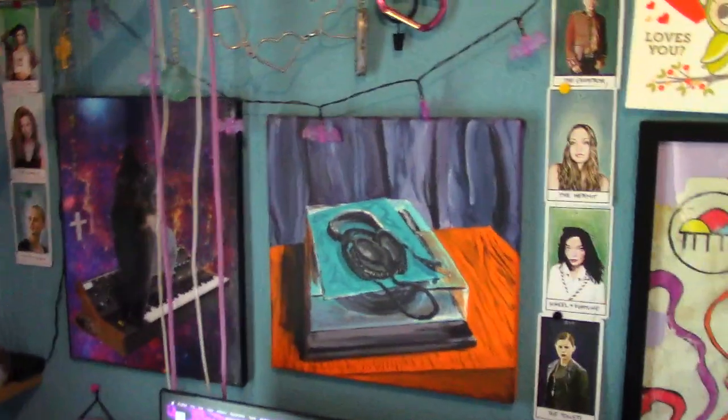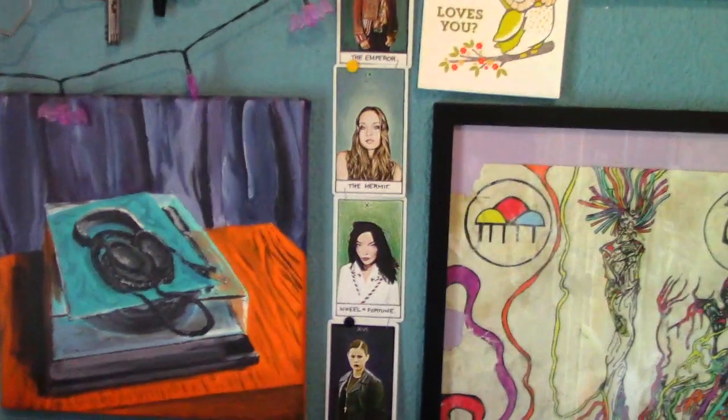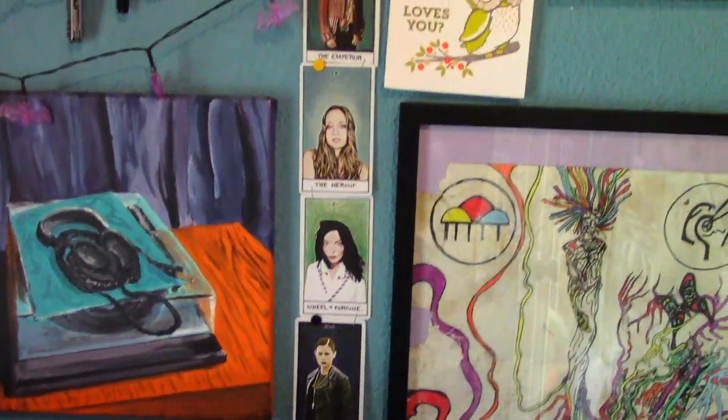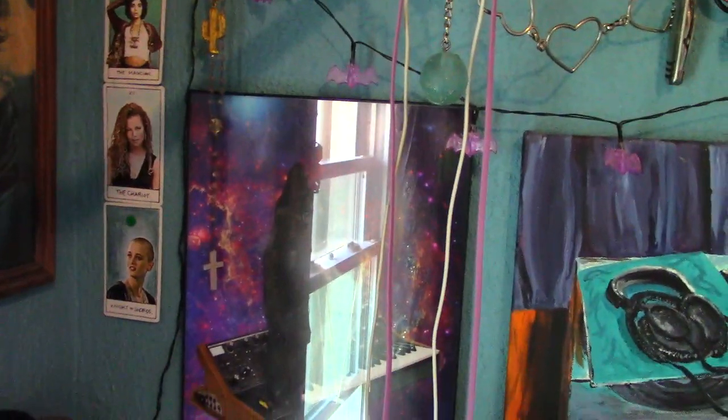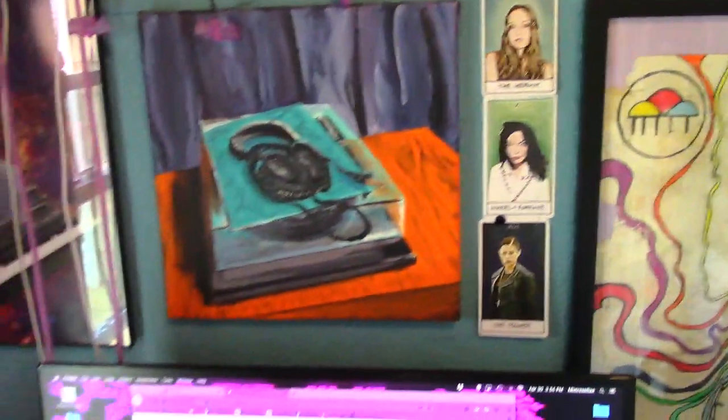Lots of artwork given to me. A lot of the times when I don't keep a tarot deck, when I don't use a tarot deck, but I like some of the art from it, I'll just put some of the cards on the wall. So that's what I did with that 90s tarot, because I just never used it, but I like having the cards just decorating my room.